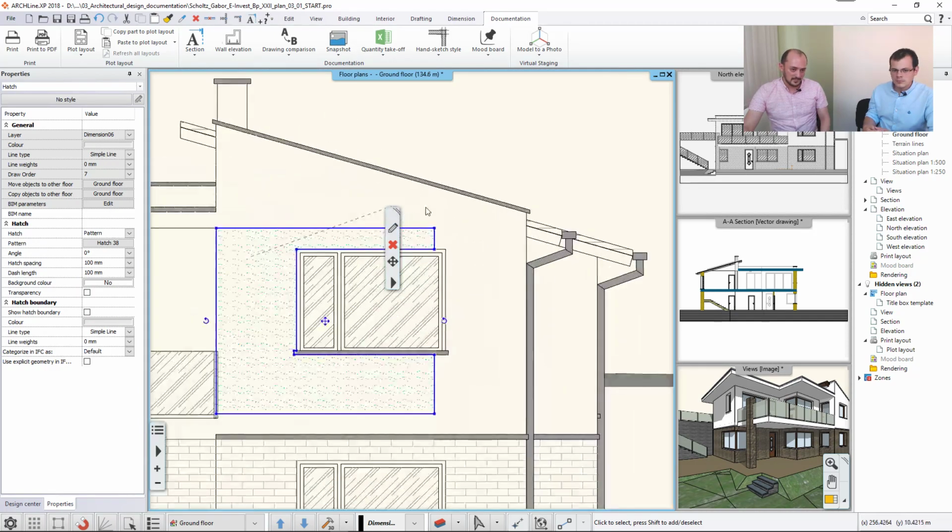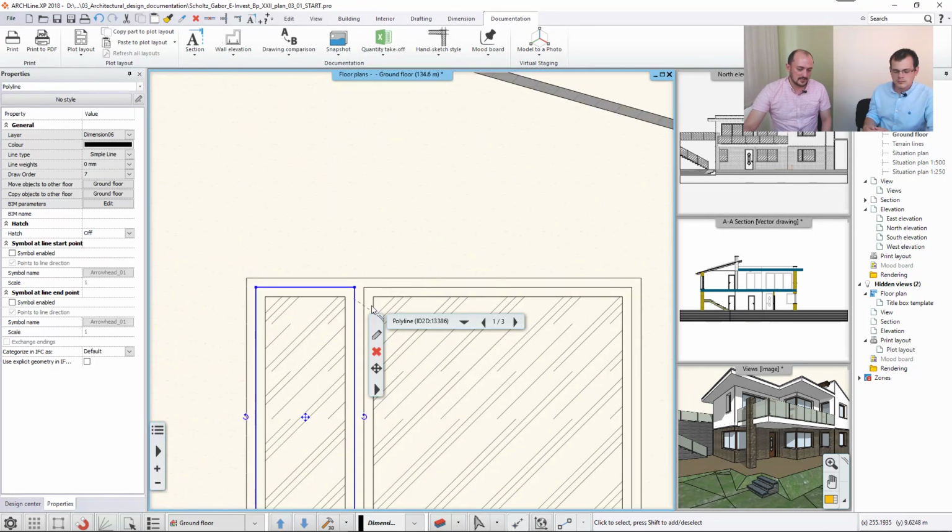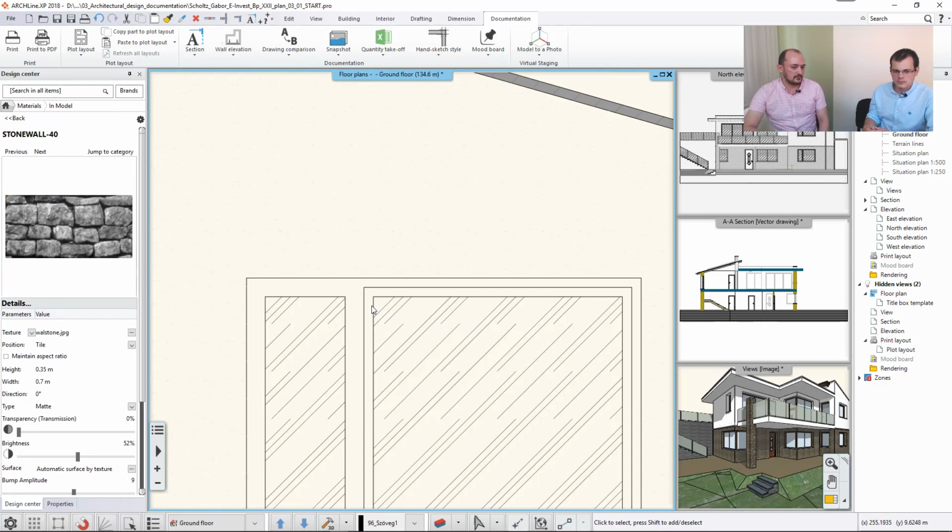You can even, for example, erase this line, which otherwise would be impossible because that's part of the model and there's a surface. So this is good for detailing, right? Yes. If you want to add additional details to your drawing, that's how you do it. Many users who got used to 2D detailing in this fashion simply detach the drawing at a certain phase and then start detailing.